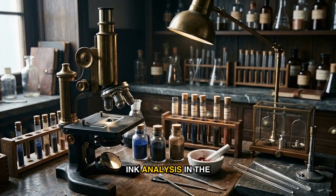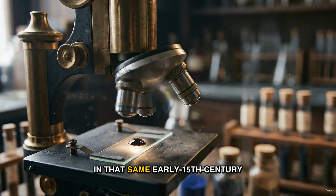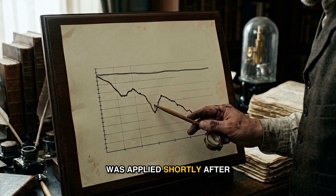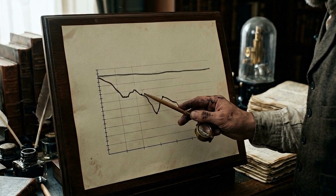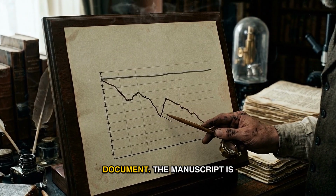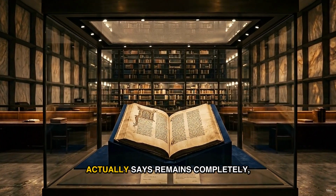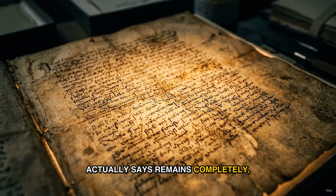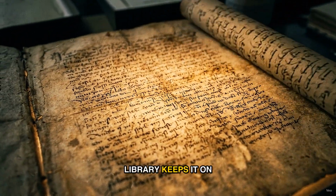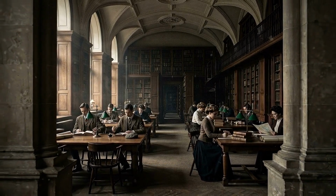Chemical ink analysis in the following years matched the pigments to materials available in that same early 15th century window, confirming the ink was applied shortly after the vellum was prepared, not centuries later by a later hand trying to fake an old document. The manuscript is genuinely medieval. What it actually says remains completely, provably unknown. Yale's Beinecke Library keeps it on record as the best authenticated unsolved book on Earth.